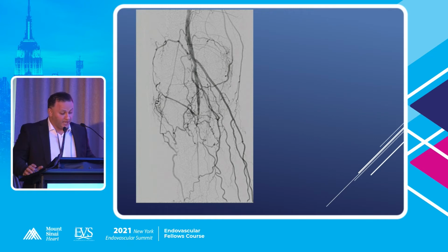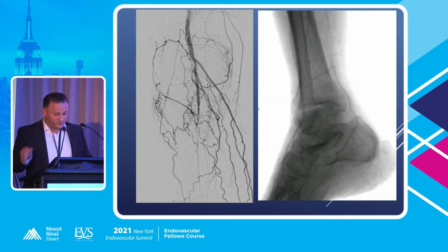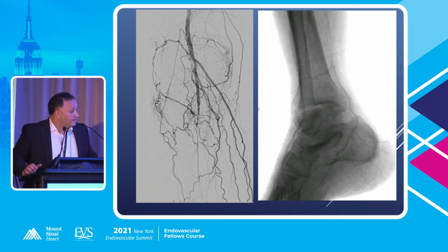I do not see an option for the AT, bunch of collaterals, same with the PT. So it's a really challenging case. But when you look at the foot, I think that's your key to helping this patient, is that you see that he's got a reasonable AT and dorsalis and PT. So that was the thought process. I did not want to poke around with those collaterals because you might give him a hematoma or cause him to bleed. That was not a good option.